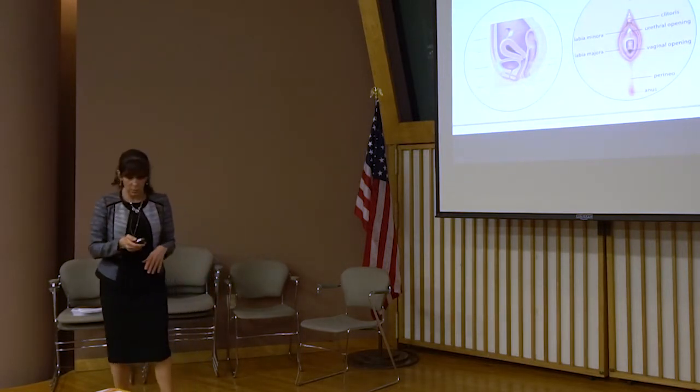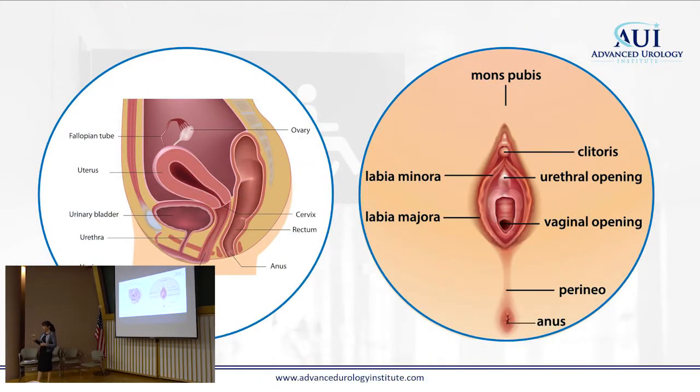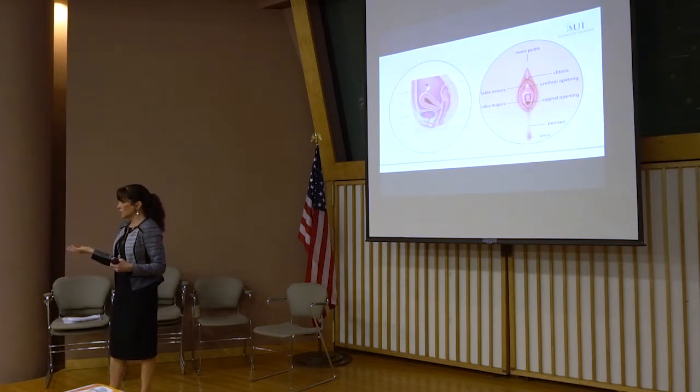Now when I examine a woman in the office, I'm looking at it like this. You can see here the urethra is right here. Here's the under part of the urethra, the vagina is back here. So when I look, the most common thing that we see with stress incontinence is something called hypermobility of the urethra. It just means it moves. So what I see is it just bounces down. And that's the most common thing that we see, and it's because that tissue is not supported anymore.